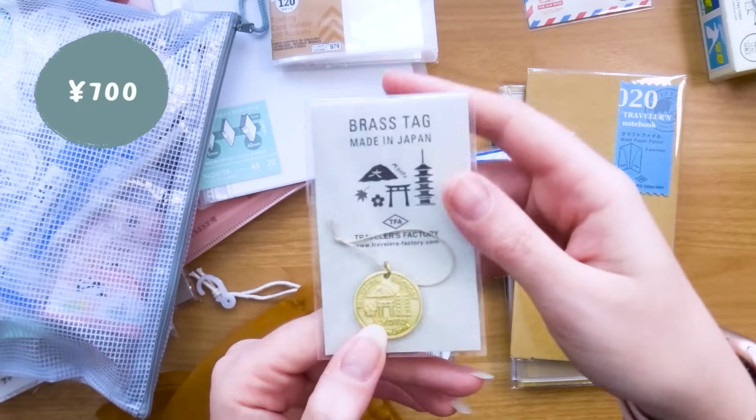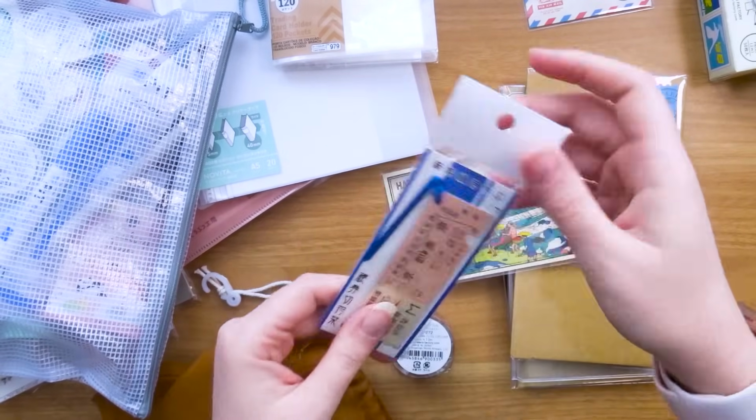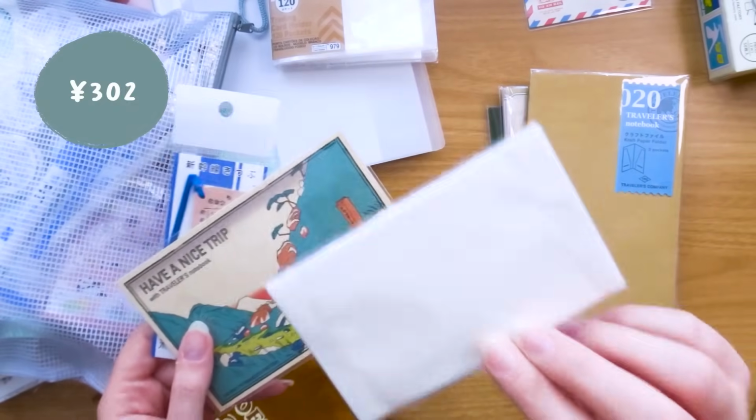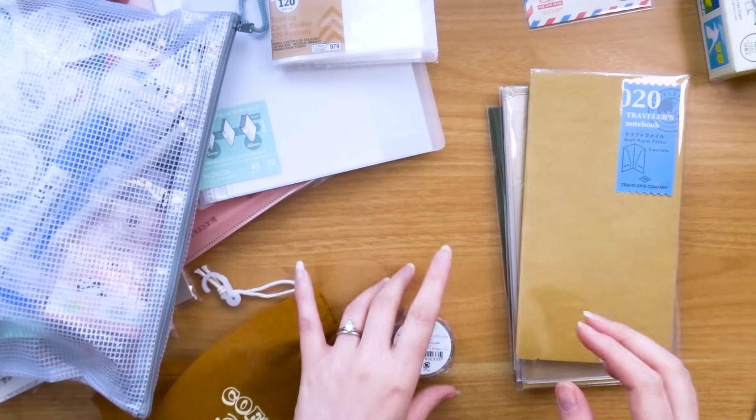And I also got the Kyoto charm as well. Again, just to like remember our trip. A few more ephemera items, another postcard, and some vellum envelopes. Again, just to put things in. I really like my journals to be quite interactive.